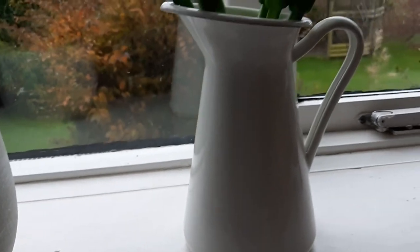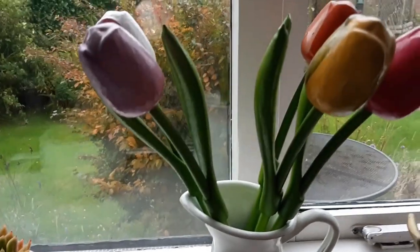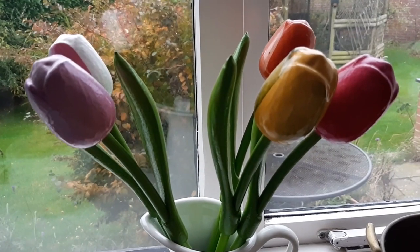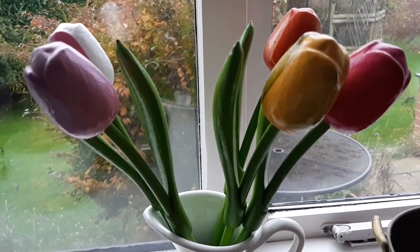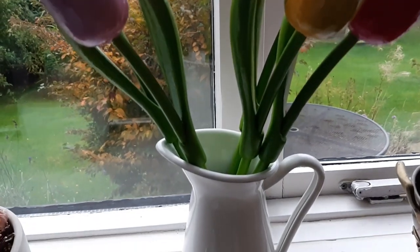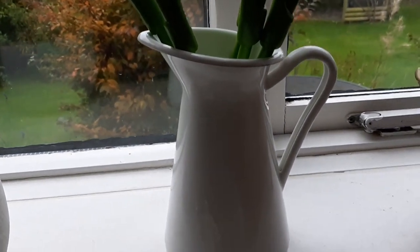Next along is this lovely jug and some wooden tulips, which if you ever go to Amsterdam or really anywhere in the Netherlands, you will see these on sale everywhere. But they're so lovely and bright and they never die. And I found this jug in IKEA, which just seemed perfect for them.